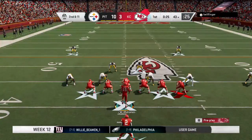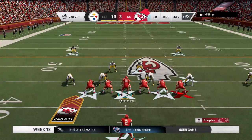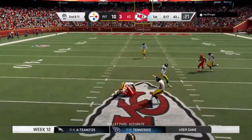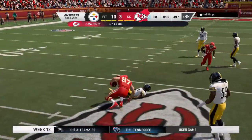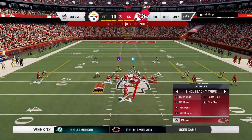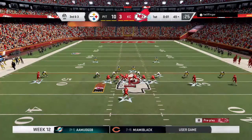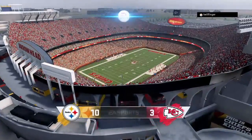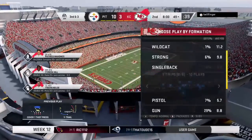Fight on these two. On second and 11 now, Mahomes, and this one caught by Travis Kelce. 8 yards on the completion, but now they face third down. 10-3 our score after one here on EA Sports.